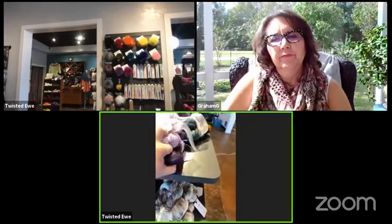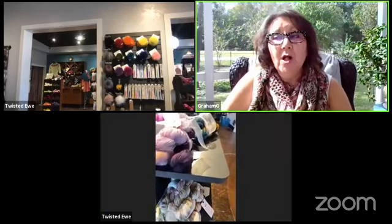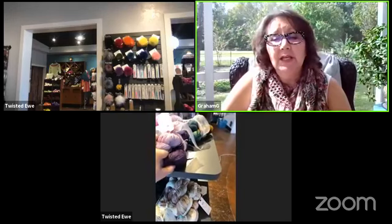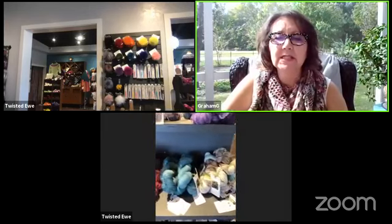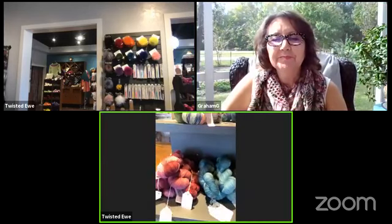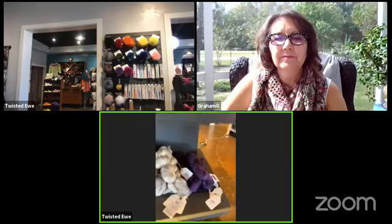Does all of your yarn have cashmere in it? Almost all, except the chunky. Everything else has cashmere. I love a little hint of cashmere for that extra bounciness and softness. It makes for some great yarn, that is for sure. Some beautiful colors there.